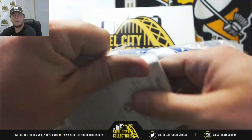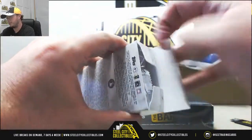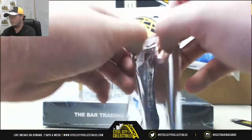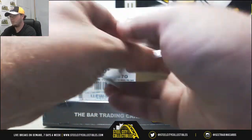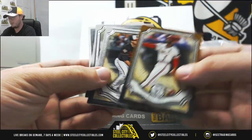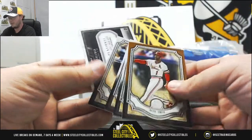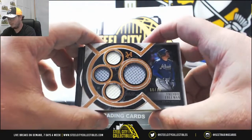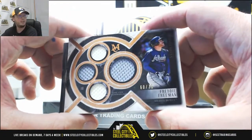And our fourth and final pack. These are 2018 Topps Museum Baseball. Got Ozzie Smith Bronze, Trey Mancini, Xander Bogaerts, Aaron Judge, and we've got a quad relic of Freddie Freeman from the Braves. 60 of 75 on the Freeman.